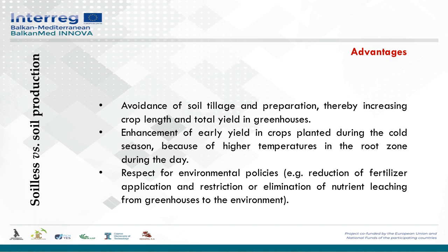Other advantages of the soilless production versus soil production is that by soilless practices we avoid the soil tillage and land preparation, soil preparation, and thereby we increase the crop length and the total yield in greenhouses. We can increase the efficiency of greenhouses by extending the length of the plant's life and especially of the harvesting period of the crops.